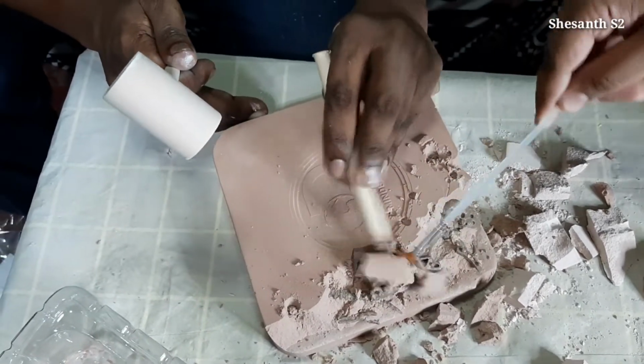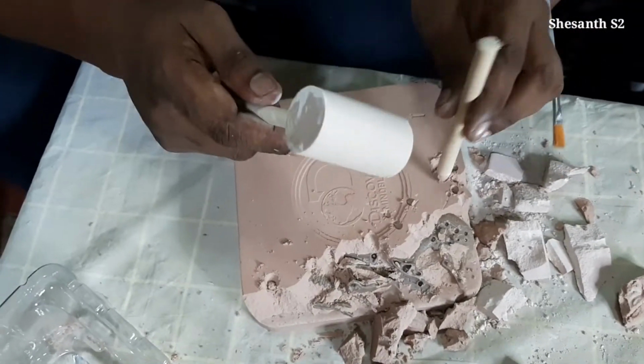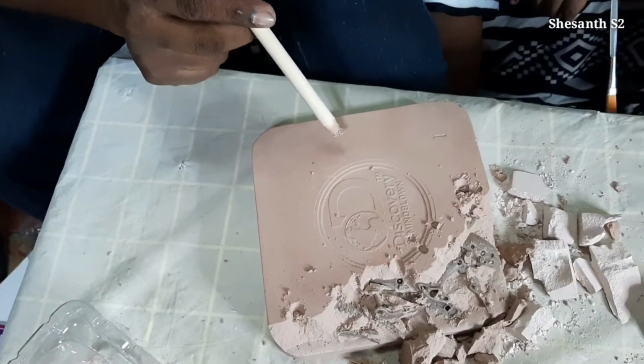You know what, this doesn't really look like what I'm doing. You know what, it's actually more fun if it's still not yet wet. Yes.